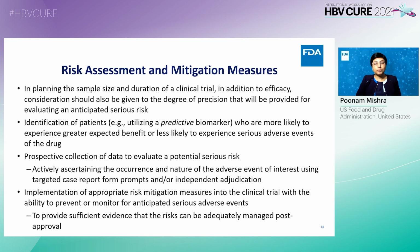Moving on to risk assessment and mitigation measures. In regard to risk assessment, when planning the sample size and duration of a clinical trial, in addition to efficacy, consideration should also be given to the degree of precision that will be provided for evaluating an anticipated serious risk. Determining a subpopulation for whom the drug may have a more favorable benefit risk profile by identification of patients, for example, utilizing a predictive biomarker, who are more likely to experience greater expected benefits or less likely to experience serious adverse events of the drug. For example, consider heterogeneity of disease manifestations and progression in the patient population, such as patients in immune active phase versus immune tolerant phase.